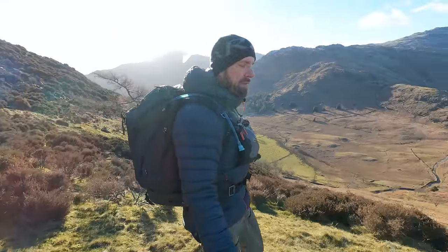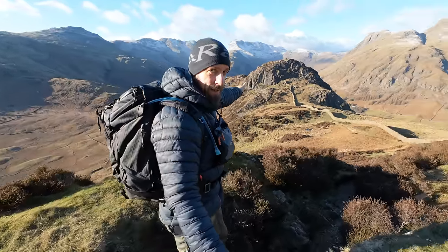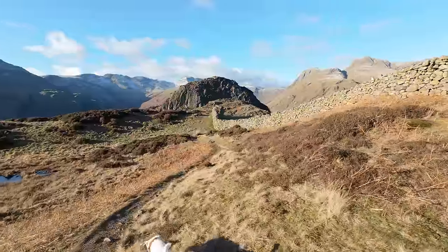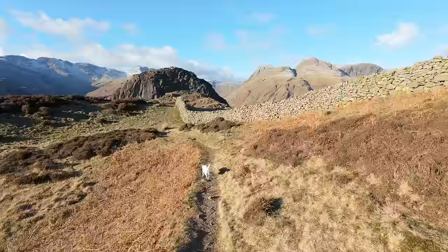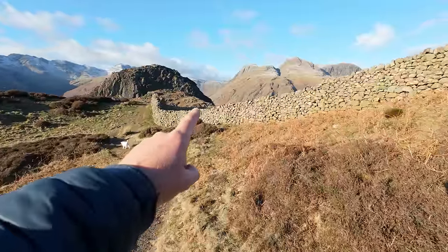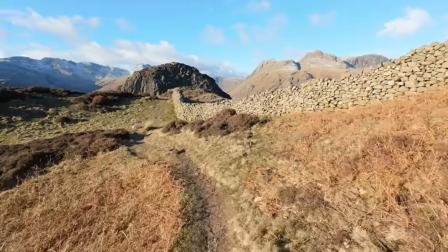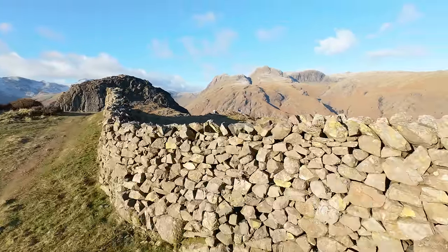Right. I'm going to film forward now because this is one of the best bits and you don't want to see me. You want to see that. What a view. I don't know if you can see it, but that is a fantastic view with the wall here, Side Pike, and then obviously Rosset Pike there as well, Langdale's. Ooh, and this cloud, it's all starting to look a little bit interesting. I've just put my camera away as well to get through the squeeze, so damn it.